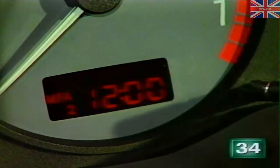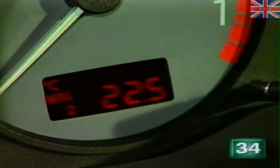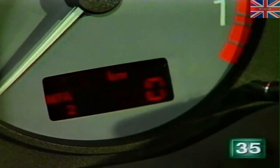The multifunction indicator displays time, outside temperature, instantaneous fuel consumption, average fuel consumption, distance, average speed, and driving time.